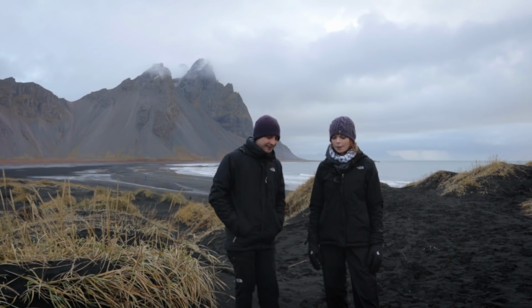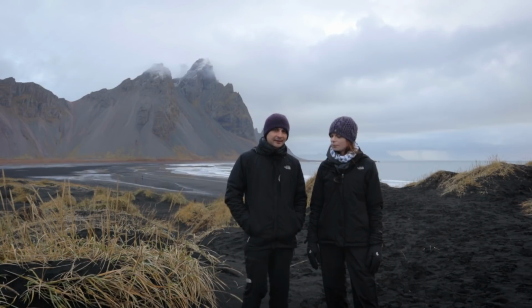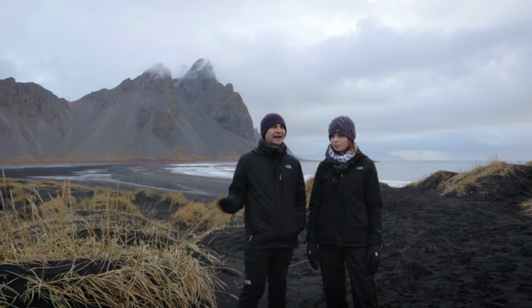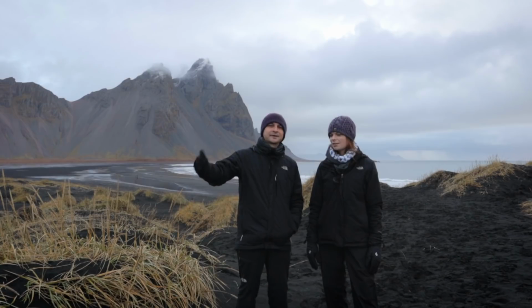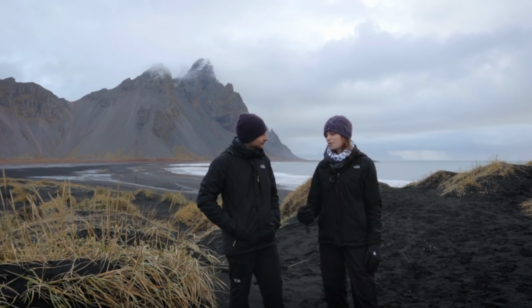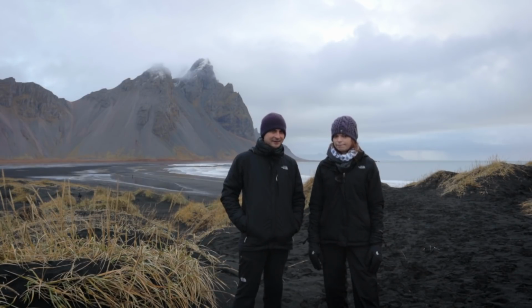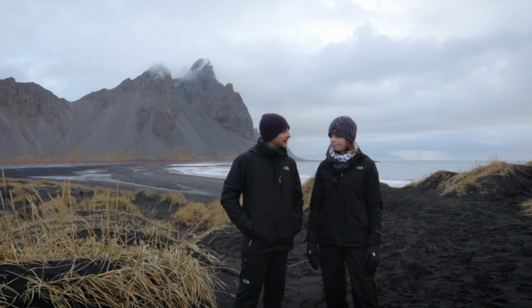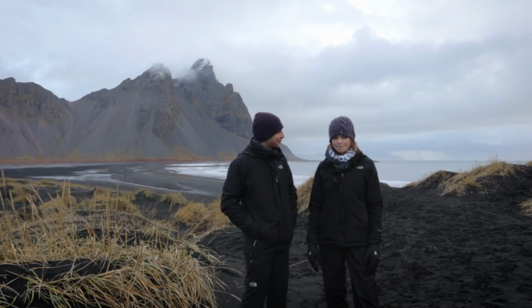So Vestrahorn is an area I've wanted to photograph for quite a while. The reason we came to Iceland, we hadn't actually thought of coming to Iceland specifically to do photography. It wasn't the top of our list. It was one of those things we wanted to do eventually. In the future, yes. But then a few months ago, Hannah's mum announced that she wanted to come to Iceland to celebrate her retirement, and she suggested we came along. So we came along. You can't pass up an opportunity to come to Iceland.